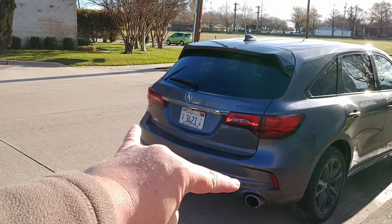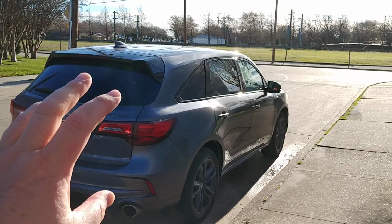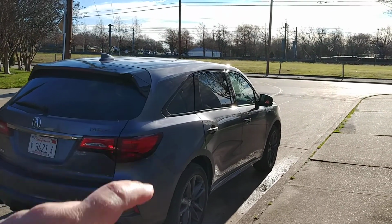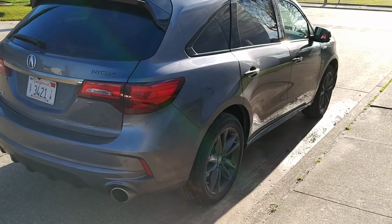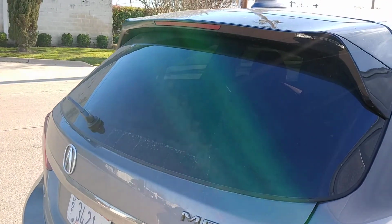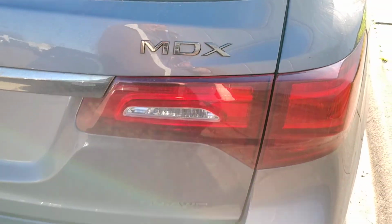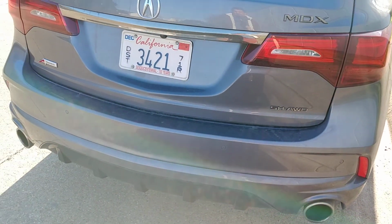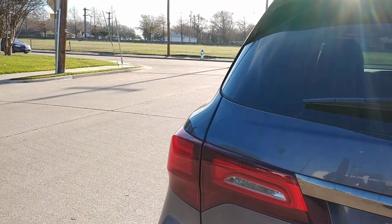Alright, we got the fatter exhaust tips at the end. I think it's the same ride height, but it's got an adjustable suspension. And it's pretty tricked out in the interior. I have to say I'm more of a fan of the RDX because of the size and some of the features, but this being the MDX, it is kind of true to the form of an Acura. It is the daddy.